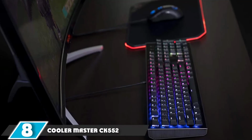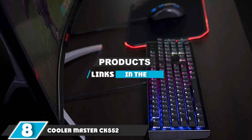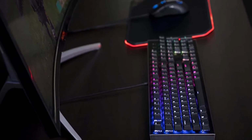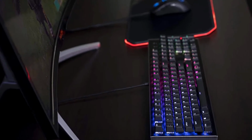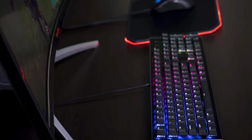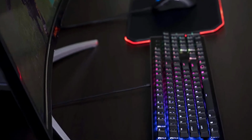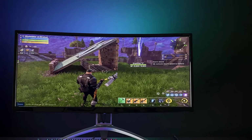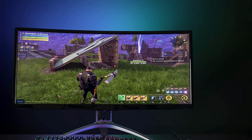The number 8 position is held by Cooler Master CK552. Some of the best gaming keyboards come with a hefty price tag. If you're not willing to break the piggy bank for a keyboard, the Cooler Master CK552 is for you. You get a full-size keyboard with an aluminum top plate, which is often reserved for pricey keyboards and points to welcome longevity.